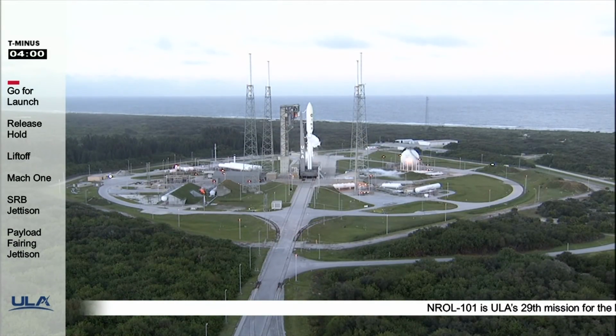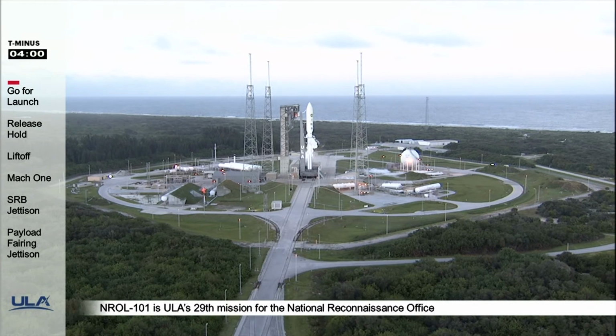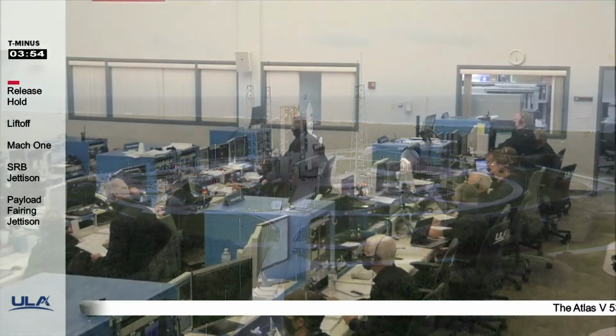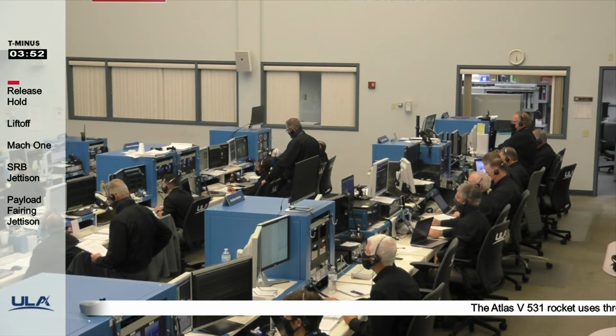This is Atlas Mission Control at T-minus 4 minutes and holding. We anticipate releasing the hold in just a few moments. On my mark, the time will be T-minus 4 minutes and counting. 3, 2, 1, mark. The countdown clock has resumed, and we are go for launch at 5:32 p.m. Eastern Ground Time. Gyros enabled.